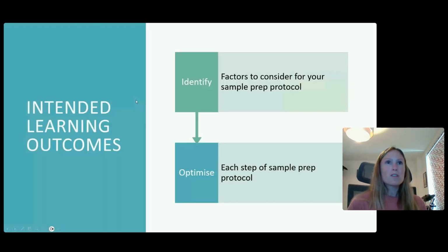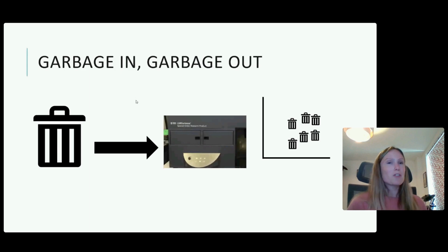As we go along this webinar, I want you to be thinking about your protocol and what the steps along the way are that you can be tweaking and optimizing to generate a high quality sample prep. If you've done any kind of flow cytometry workshop before, you'll know this phrase. We say it all the time. It's the title of this webinar: garbage in, garbage out.